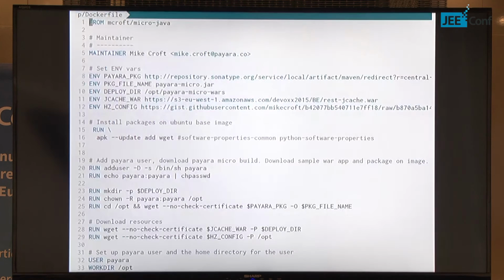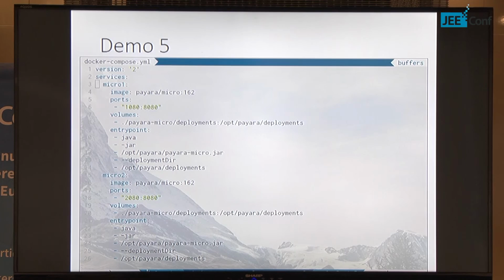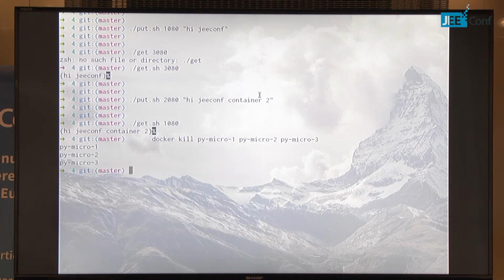So, just got a few minutes left, so I'm going to very quickly show you that we've got another demo here. And this is just using Docker Compose. So we've got 2 Payara Micros starting on 1080 and 2080. Let's kill all those.